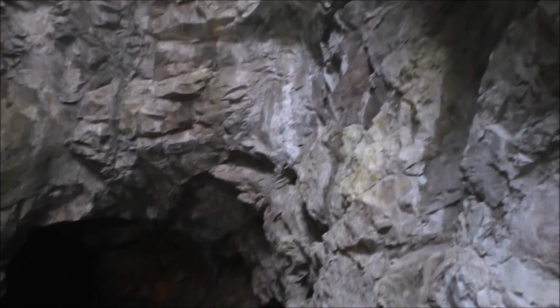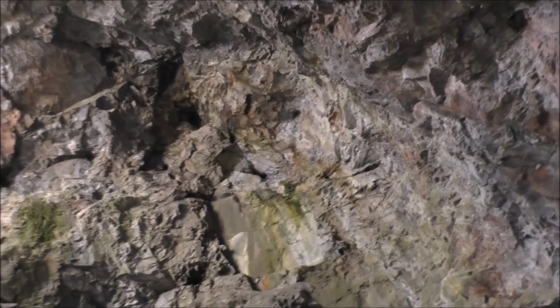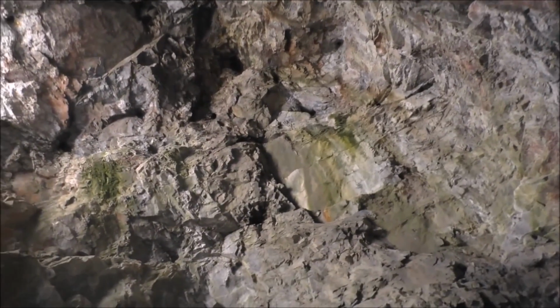So there's some cool pictures you can take in here, but it doesn't go any further. So they just mined all this right out of here, and that's kind of neat.